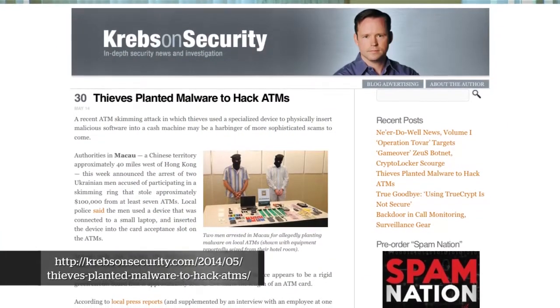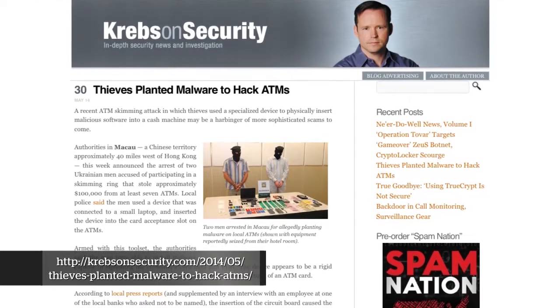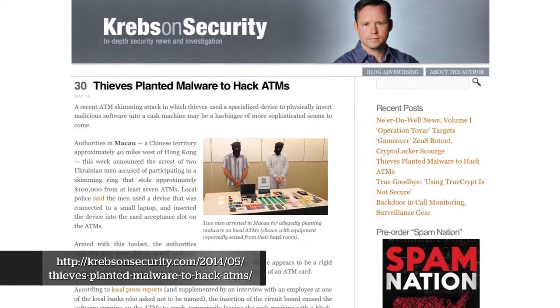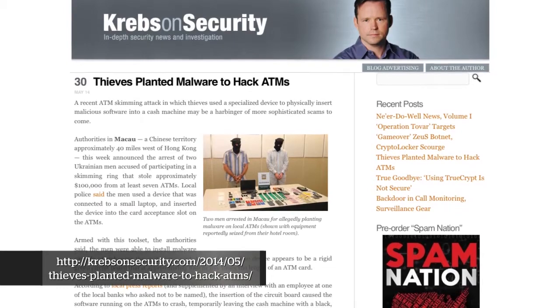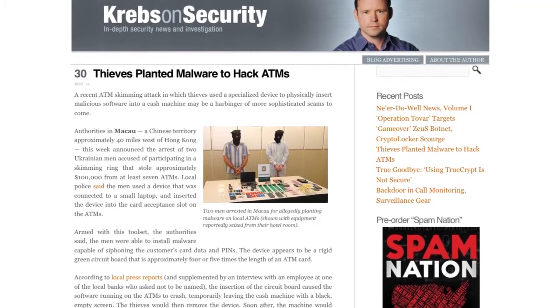Well, that's okay. I was reading an article on the Krebs blog, and they mentioned the story about two Ukrainian nationals being arrested. In their hotel room, they found a whole bunch of hardware that looked suspicious, and it was basically hardware that was used to steal money from ATMs. This is not new, taking money from ATMs and various kinds of physical attacks against ATMs. It's not a new concept.